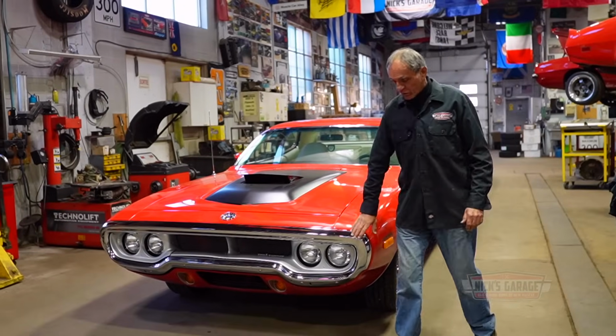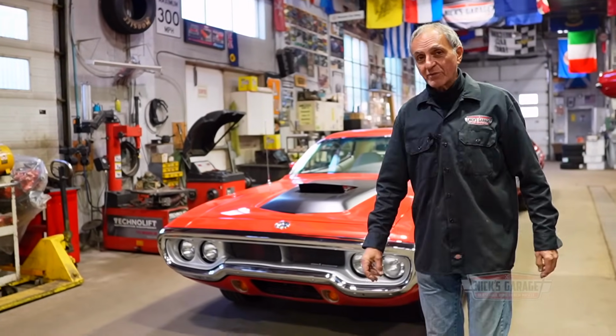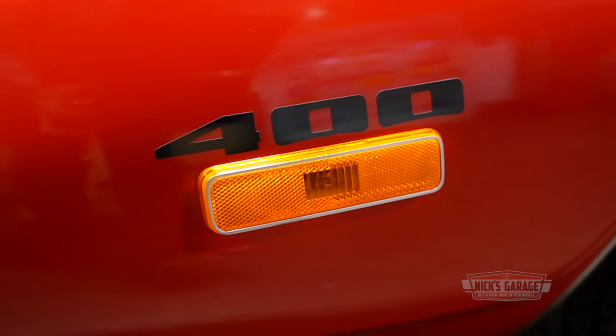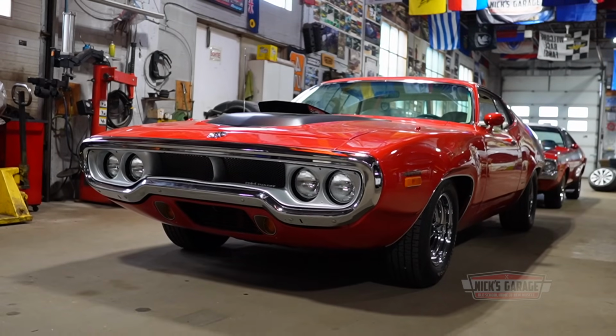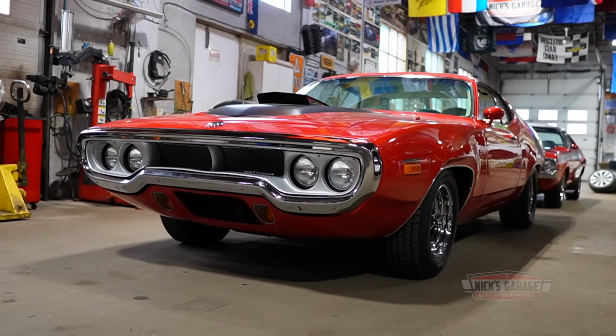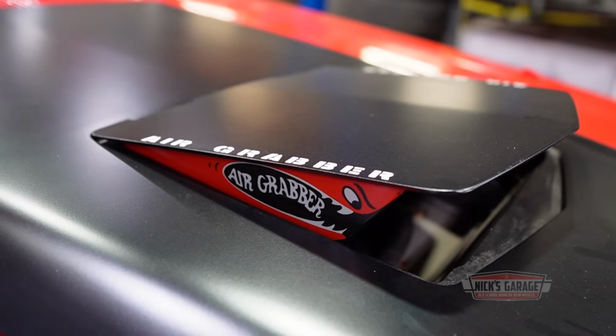This car belongs to someone that's local here in Quebec. His name is Kelsey, and he's got a beautiful 1972 Roadrunner with a 400 cubic inch automatic transmission. Yes, this is the Roadrunner. They're called the Coke bottle design, the wraparound bumper in the front end, and of course the optional air grabber hood. This is a very unique car.